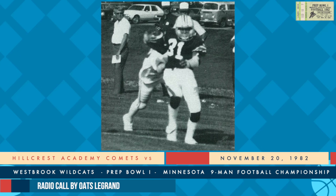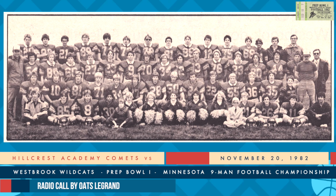Okay, ready to go. Hillcrest will kick it away. Going to bet on an onside-er here to see if they can get the ball back and get a shot at another one. They're down 28-12. Groen will come forward. Nope, he kicks it deep. It'll fall at about the 15, roll down, go out of bounds. They'll bring it out to the 30-yard line.